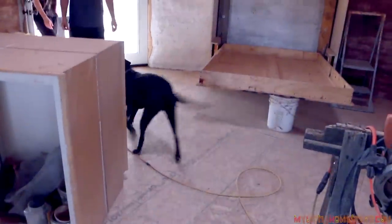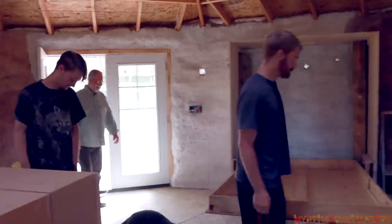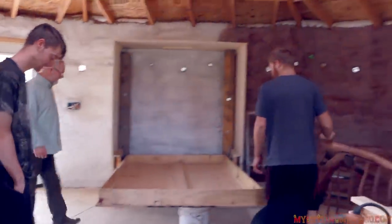We got the functionality, all the mechanical parts of this thing built. The springs are in. The hinges are in. It's gonna work really good.